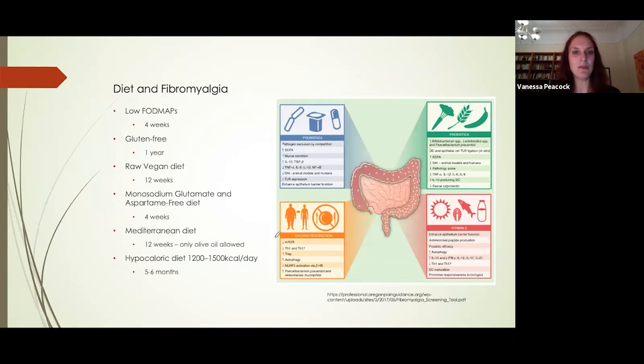Okay, so now we're coming to diet. There's a lot here because, of course, we talked about how probiotics and the composition of the microbiome are hugely important with fibromyalgia, because basically the microbiome controls how our nervous system and our immune system develop together, and how sensitive they are to stimuli. Your vagus nerve, for example, directly connects your brainstem, where a lot of your really base emotions are regulated, including pain.